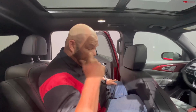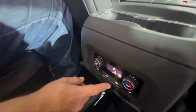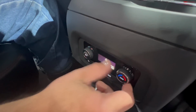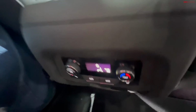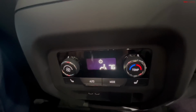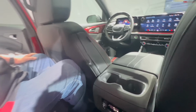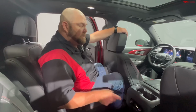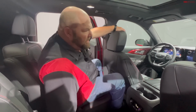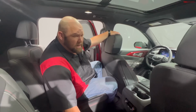That's fascinating. This is climate control for the back seat. Small display here, temperature, fan speed, and heated seats on the outboard seats. Now you may be wondering whether or not you can get 8-passenger seating. You can, just not on this model. I believe with the lower models, the LS and the LT.